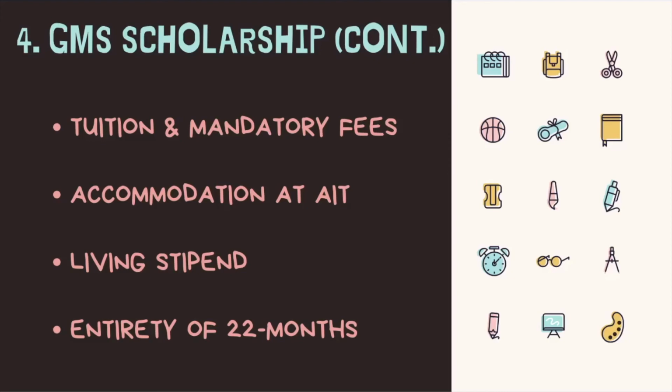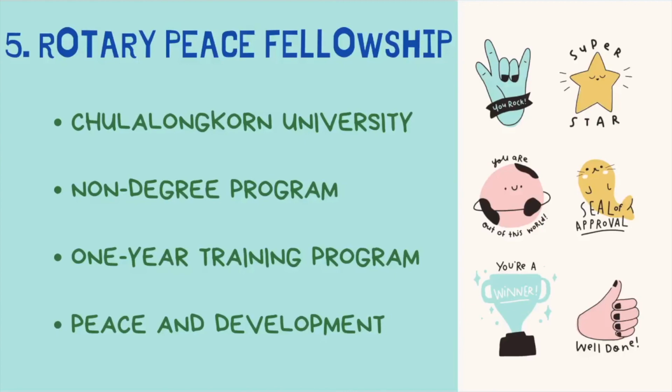And without further ado, let's jump straight into our last full-ride scholarship in Thailand for international applicants. So our fifth scholarship program is called ROTARY Peace Fellowship, and this is offered by Chulalongkorn University. And this scholarship program is offered to a non-degree program. That would mean it is not for master's, it is not for PhD, but it's for a 1-year training program that will give you a certificate at the end. And this training program is for professional peace and developmental studies. So make sure to look into that closely if you're interested in this fellowship.